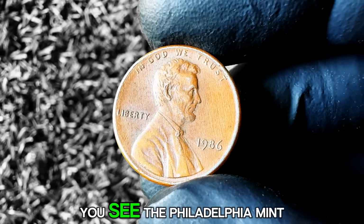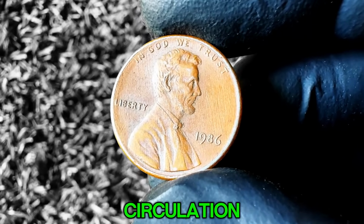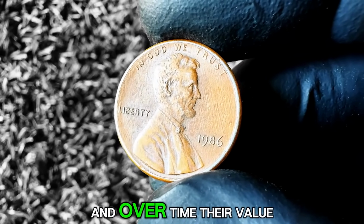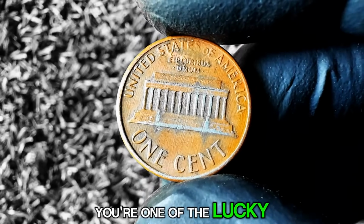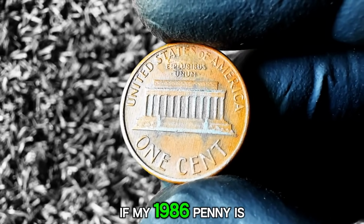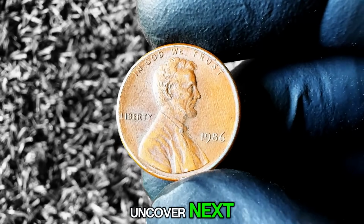You see, the Philadelphia Mint typically doesn't leave coins without a mint mark, yet some made it into circulation. These errors are what make these coins so special. They are sought after, and over time, their value has skyrocketed. Now imagine you're one of the lucky few who have stumbled upon this gem. At this point, you may be asking, how do I know if my 1986 penny is the one worth $989,000? That's what we're about to uncover next.